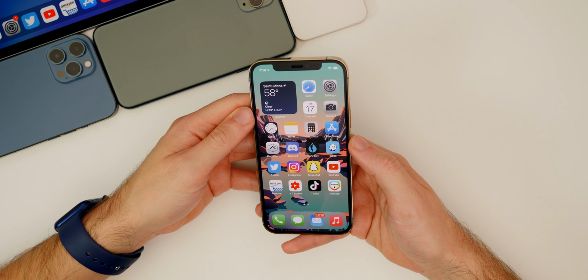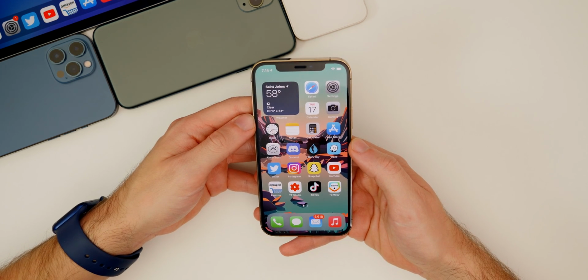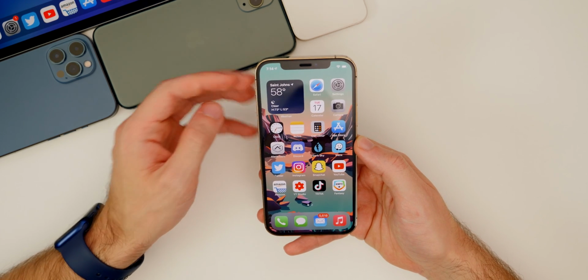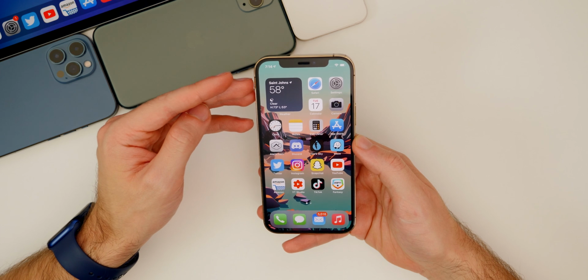Now, as far as the text message notification bug, that was impacting a lot of people on 14.2 and also 14.3 Beta 1. So I cannot confirm if that's been fixed yet, but I will be testing that out extensively over the next few days, and I will bring you guys a follow-up video letting you know if 14.3 Beta 2 fixed the dreaded text message notification bug.